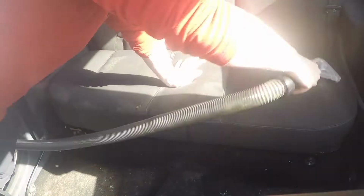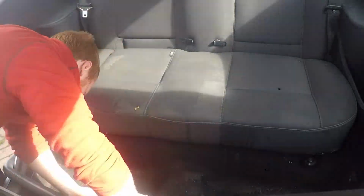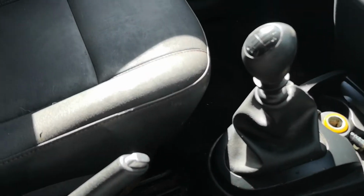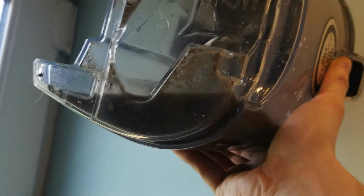You can see on the bottom here, it does make a difference when I get down there. Sadly, every time I move the passenger seat, all the foam falls out from the mice. This is what came out of it. Not a huge amount of water because there's tons left in the seats, but it's all got a cleaning solution in there. So that should make it smell a bit better, and there's certainly a lot less mould in there.